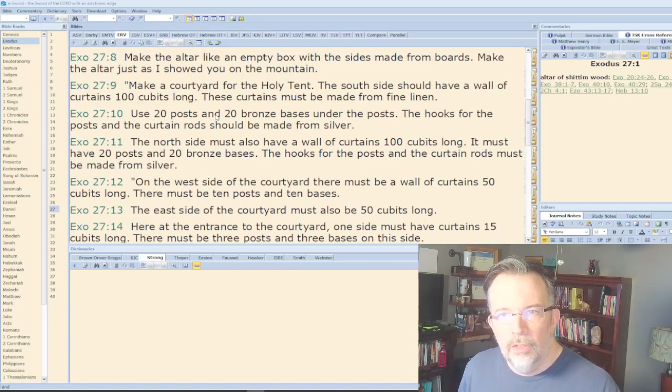Then make a courtyard for the holy tent. The south side should have a wall of curtains 100 cubits long. These curtains must be made from fine linen. Use 20 posts and 20 bronze bases under the posts. The hooks for the posts and the curtain rods should be made from silver.